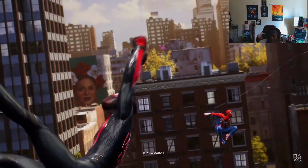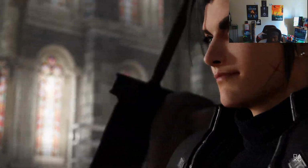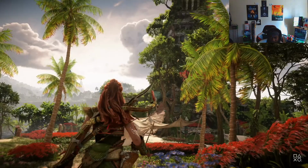Spider-Man always looks good. Even in fidelity mode, it looks good. Those plants look like shit, but it's Square Enix. Their character models look hella good though.